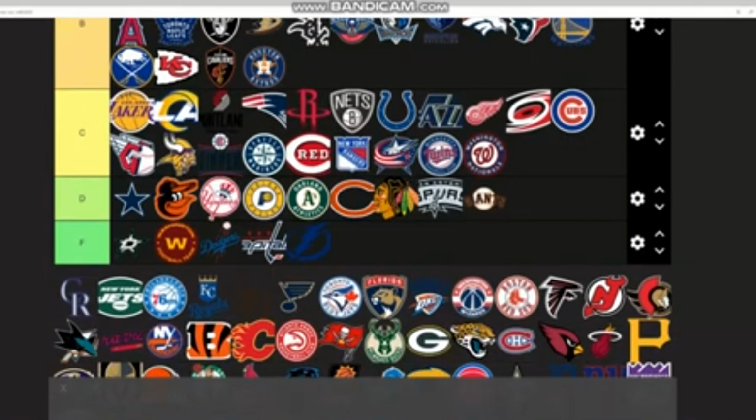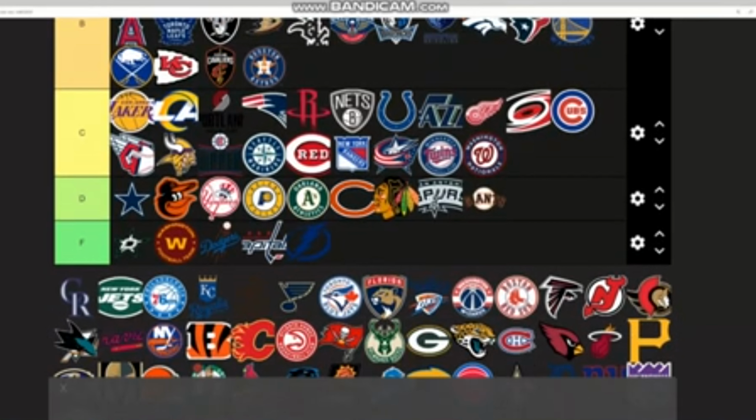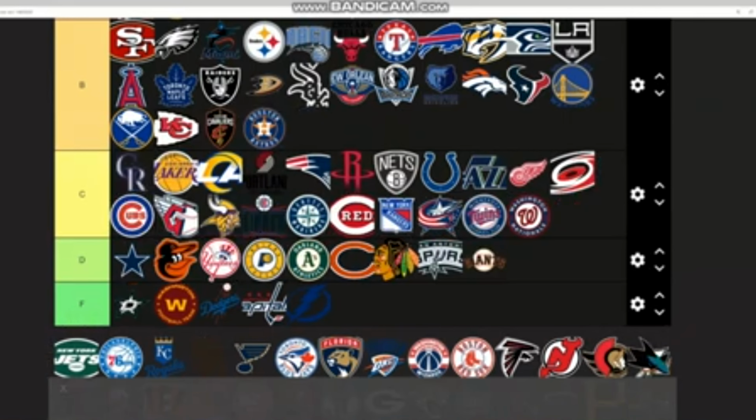Next up, we got the Colorado Rockies. CR. Nothing too crazy. It's just CR. It's got purple outline. I like purple sometimes. But nothing really crazy. It's either B or C for sure. B or C. I'll put it at C. Ooh. You know what? Put it at the top of C. I'm going to put it in front of the Lakers. I think it's the top of C.